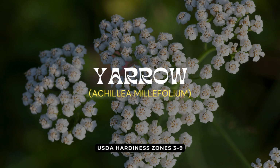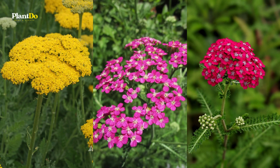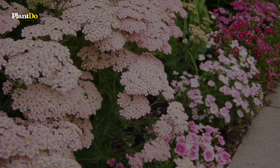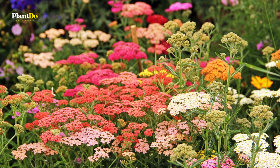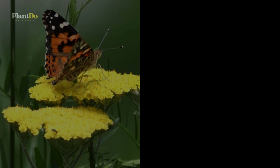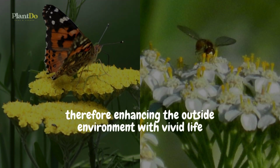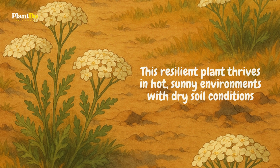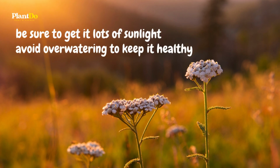At number 5, meet the brilliantly low-maintenance yarrow, a flowering herb with amazing clusters of vivid yellow, pink, or even deep red blossoms. Yarrow, which is virtually pest-free and quite drought-tolerant, is a dream plant for gardeners seeking simple beauty. Apart from livening your garden with striking blossoms, yarrow attracts helpful pollinators such as butterflies and honeybees, therefore enhancing the outside environment with vivid life. This resilient plant thrives in hot, sunny environments with dry soil conditions. So, be sure to give it lots of sunlight and avoid overwatering to keep it healthy.